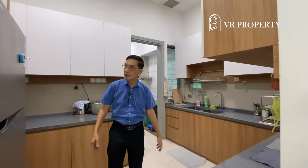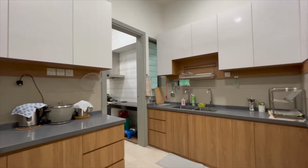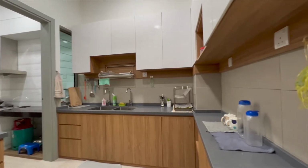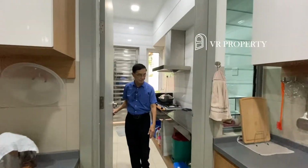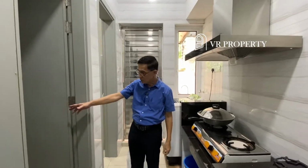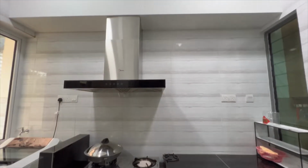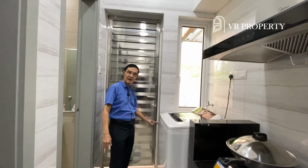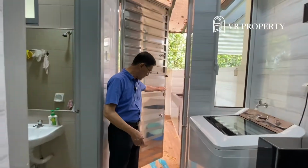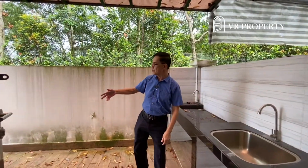Now let us move to the kitchen. This is the kitchen. You have the dry kitchen, and the owner built all these built-in cabinets, and there are many cabinet areas. All right, and this is the wet kitchen with this oven, and there is a storeroom or helper's room, toilet, and let's move to the backyard. This is a surprise, another wet kitchen. And this is the backyard that leads to the side garden.